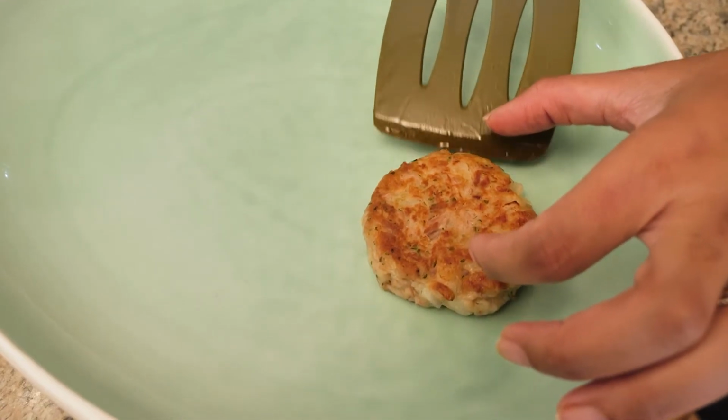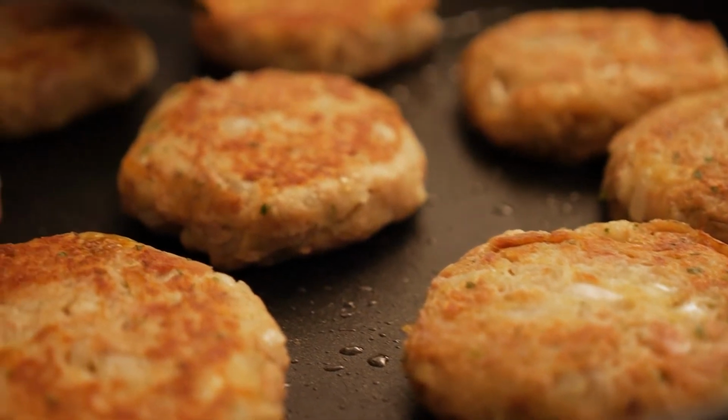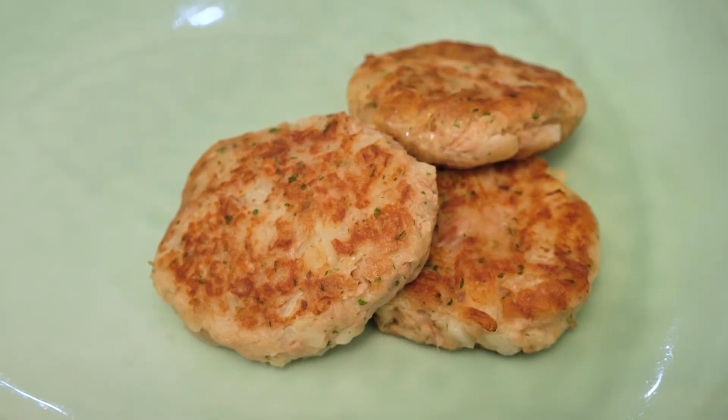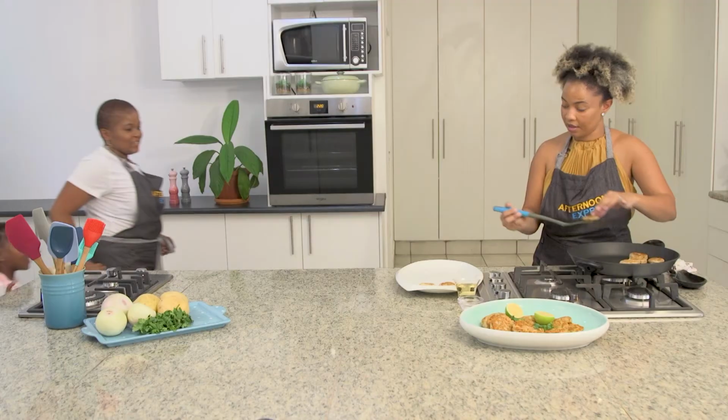Done with the first one. So this is just to get them golden brown because everything in here is already pretty much cooked, and we finally chop the onions. If you've got kids who really don't like onions, please, you can just ignore and not put them in. Okay, these are ready now, so I am going to be taking them out.